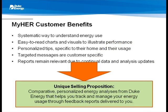The product, or the MyHER report, which is the My Home Energy report from Duke Energy, provides customers with a systematic way to understand their energy use. In talking to our customers, we found out that it's hard for them to keep track of their energy use. So by providing them a regularly received report that's pushed out to them, it helps them get engaged with their energy usage. Our reports contain easy-to-read charts that illustrate performance.